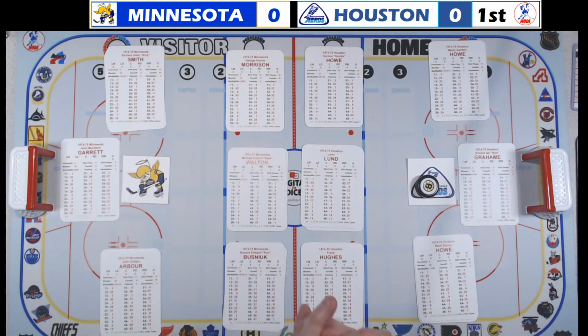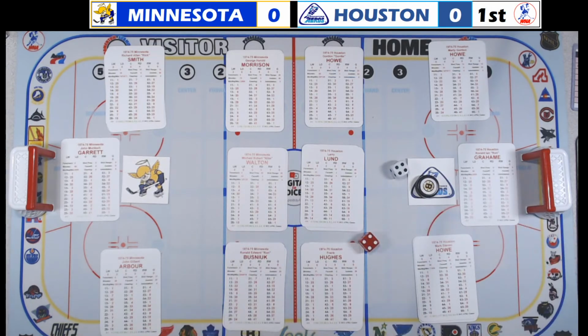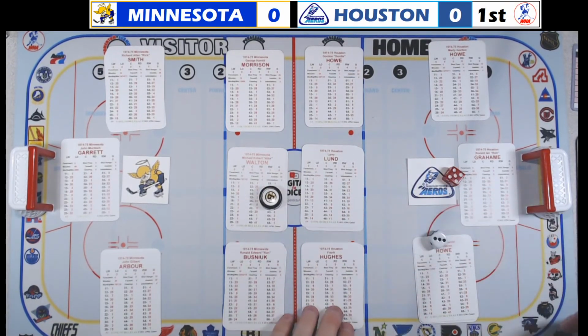So I haven't had a penalty check yet, so I haven't had to try anything out. We'll have to wait till the goons get out here. An 8. That's going to be visitor center. So Walton has it in the offensive zone. Mike Walton. I did put a couple of goal scorers in the game. Oh, and we got a matchup. So let me get my matchup book over here. I thought I was prepared for everything, but I wasn't prepared for a matchup. All right, so let's roll on the matchup chart.